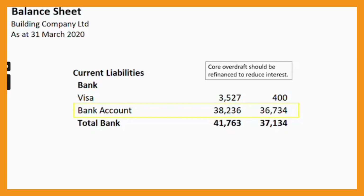The bank overdraft has also increased from 36,734 to 38,236. We need to understand what the overdraft limit is and how close the company is running to this limit throughout the month. Often, the most difficult time of the month for cash is not the last day of the month.